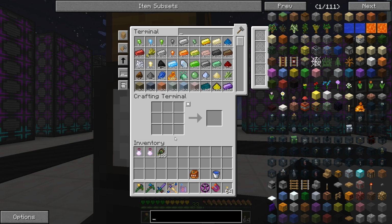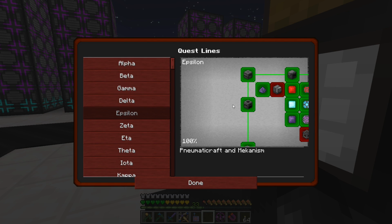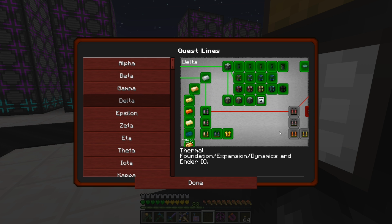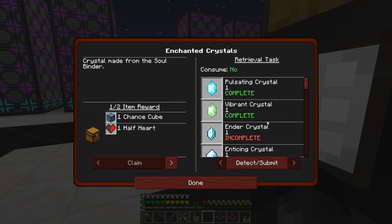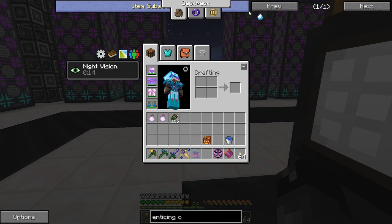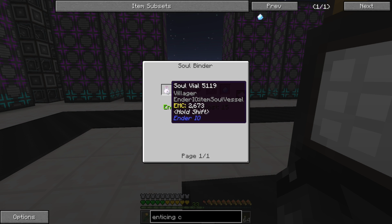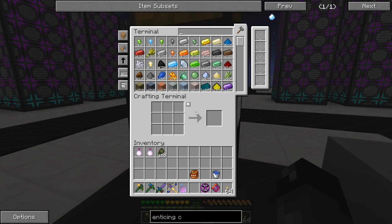Okay, so now that we got those, we were going to look at, what were we doing? I can't remember. It feels like it's been forever now since I've been working on this. So we were going to, yeah, that's right, make enticing crystals. Okay, so we need, let's take a look. The enticing crystal is made with an emerald, a villager soul vial, and that's it. Okay, so let's grab 2 emerald.